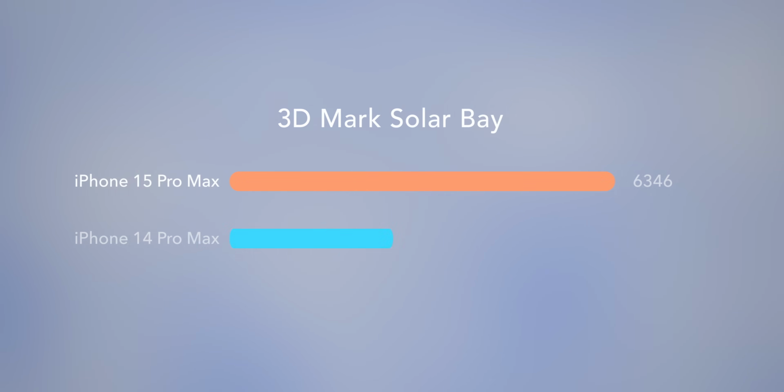But if the games that you play do leverage ray tracing, then the 15 Pro Max will be much better because it now has dedicated hardware to do that. In the Solar Bay test, which specifically tests ray tracing, it scored significantly better than the 14 Pro Max. But right now, there isn't any ray trace game that I really love playing, and there just aren't that many out there yet.